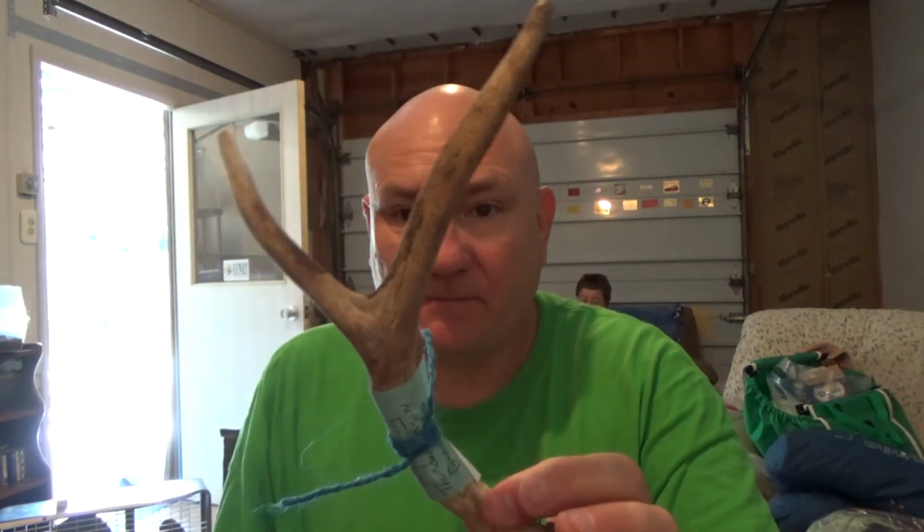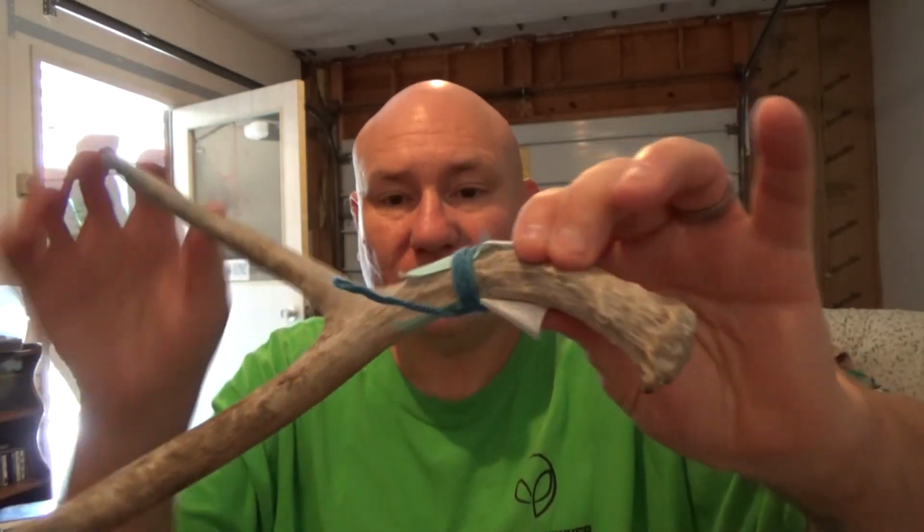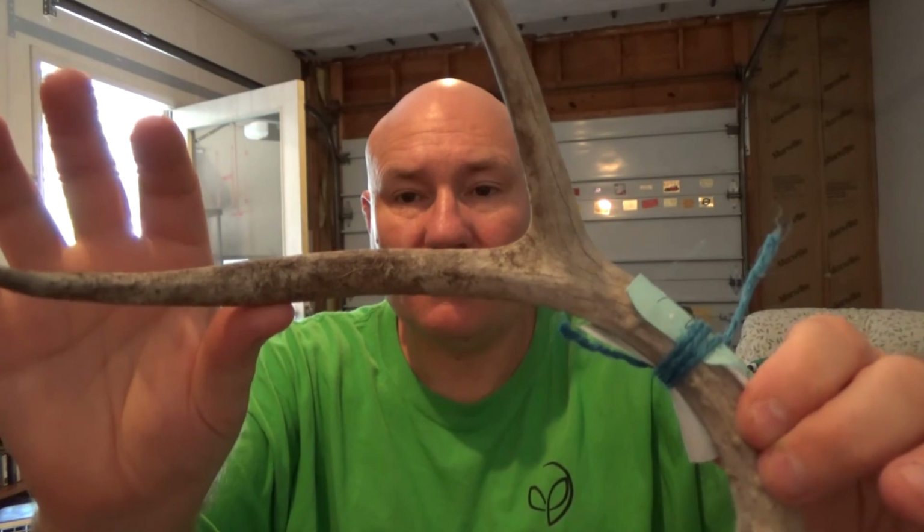Let's see. I did find 2 sheds while I was out there walking around. They were too big to tow, so we left them there. Yeah, right. So here was the first one that I found. Very nice small one. And this one clearly has been out there a long time. It's clearly been there a while. So this was the first shed that I found.